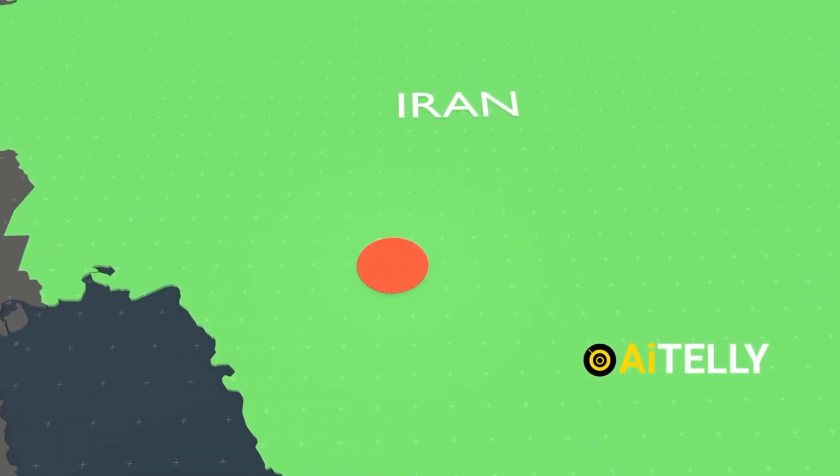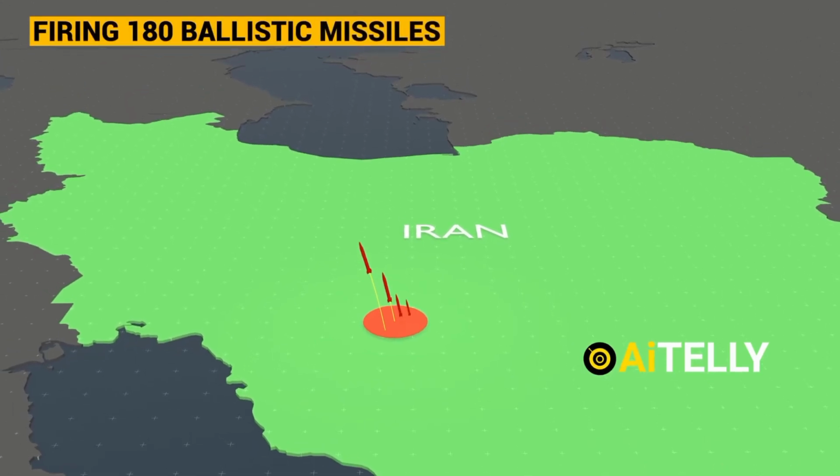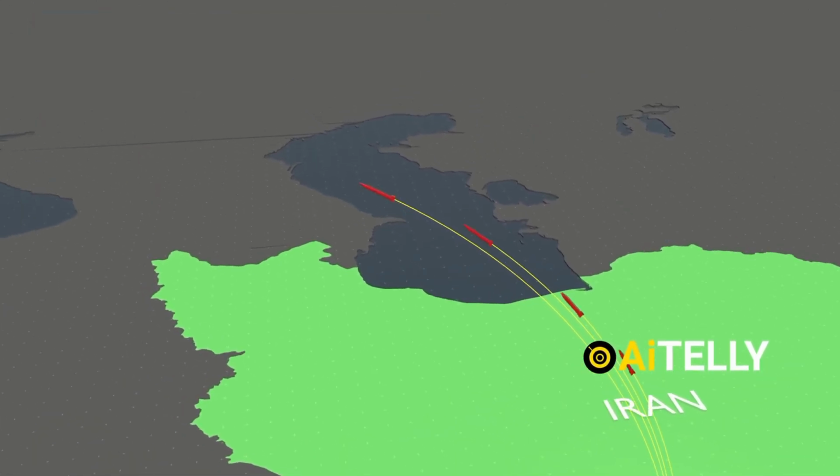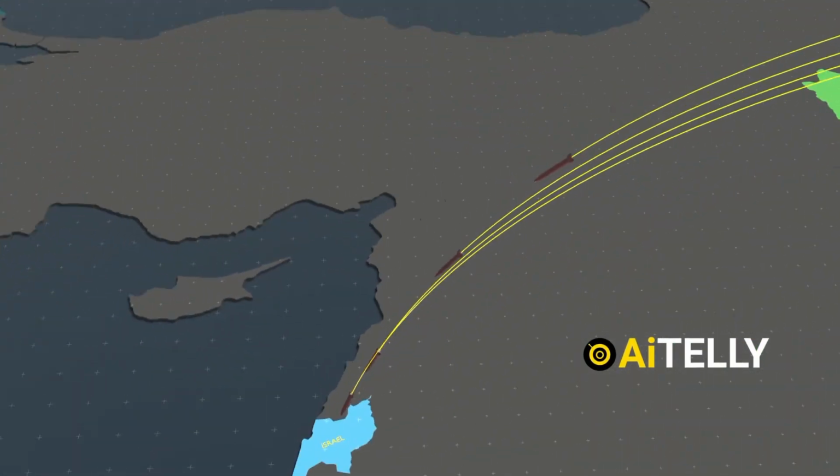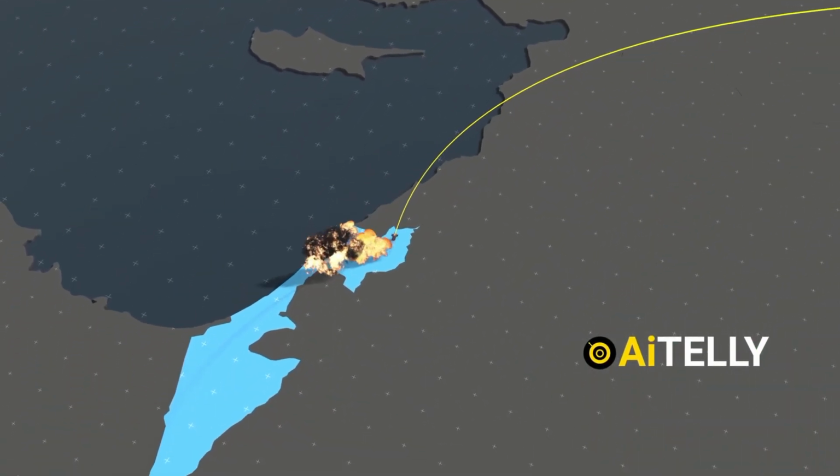Iran has launched its largest ever attack on Israel, firing 180 ballistic missiles. These missiles traveled more than 1,000 miles from this valley to reach Israel's most populated city and military sites.